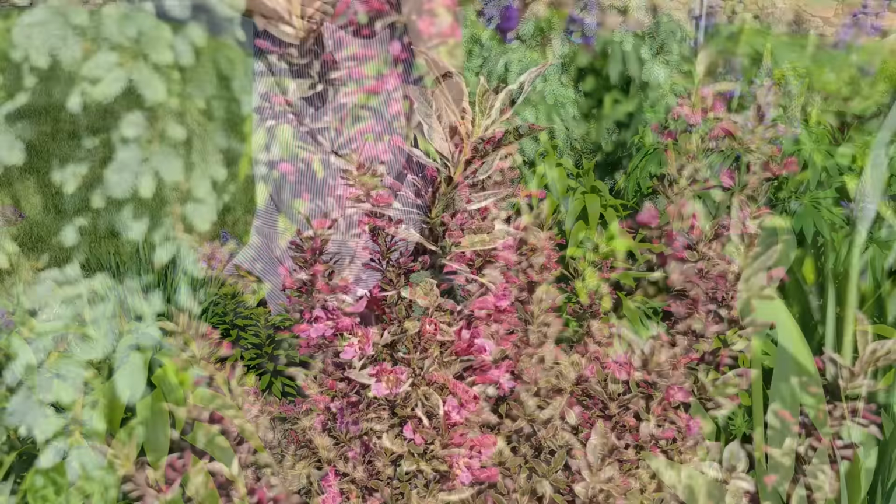This is the variegated iris called Pallida alba, and it has a really pretty light green and cream variegation, and the blooms are a light lavender purple. So these should be blooming at some point in the next couple of weeks.